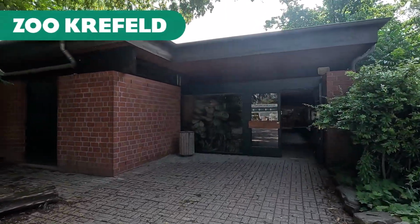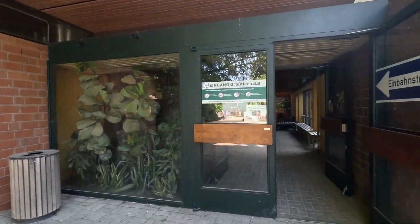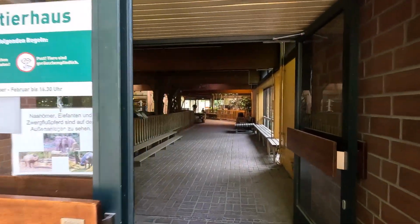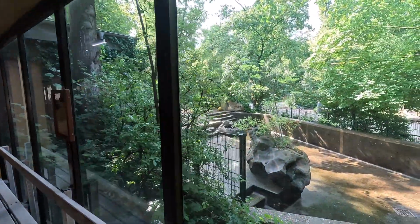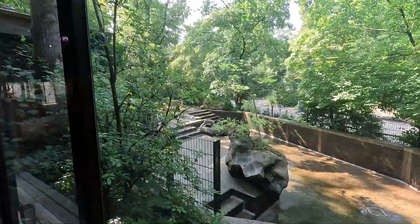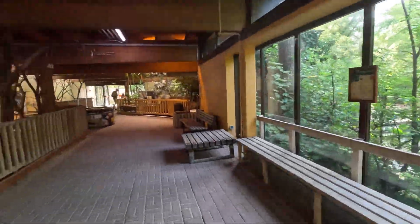But yeah, next up we have the Zoo of Krefeld, and the Pygmy Hippo are over here in the Großtieren house, or the large animal house, which also has the elephants and the rhino. And from here also we can see the outdoor enclosure over here, but that of course is not really the main viewing point of it, that would be outside.